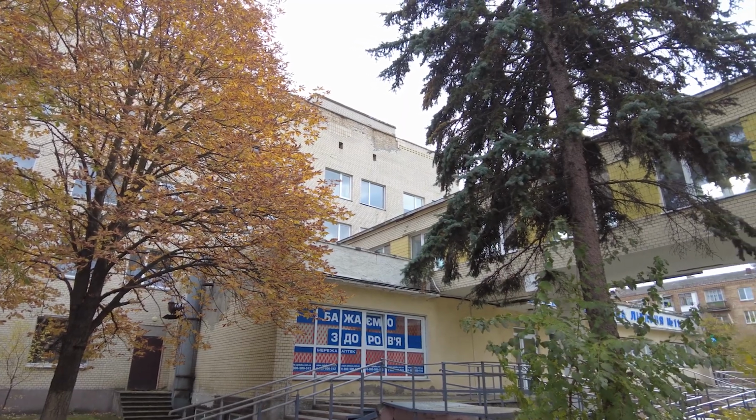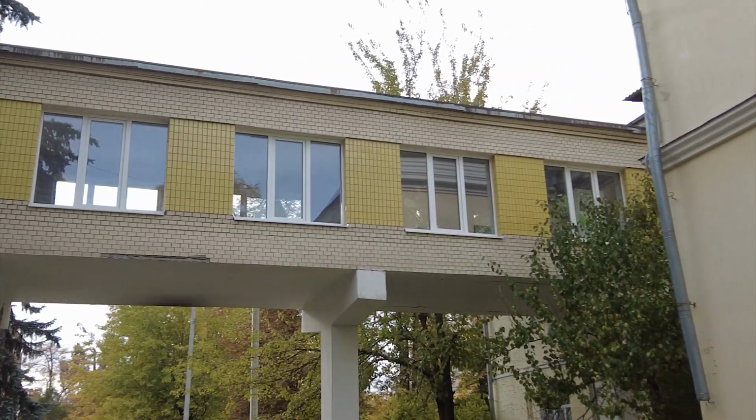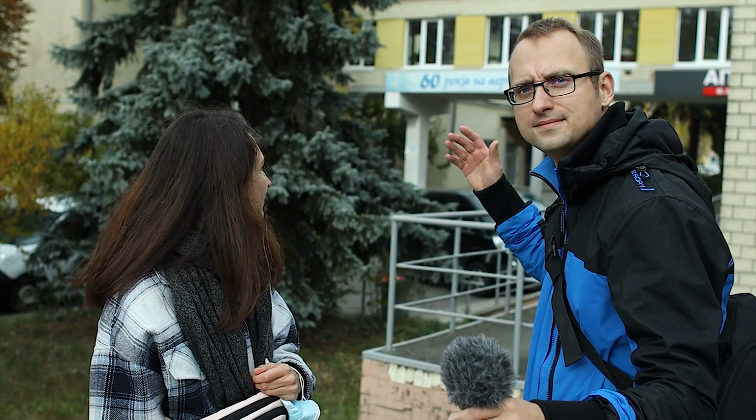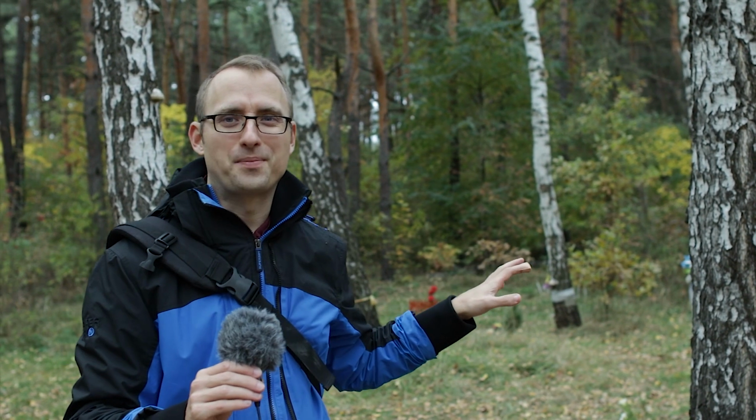And this is clinical hospital number 11, and it's a single hospital on this area. 60 years of treating Ukrainians in D.V.R.Z. So we were walking into the forest of D.V.R.Z. and I noticed this cemetery.